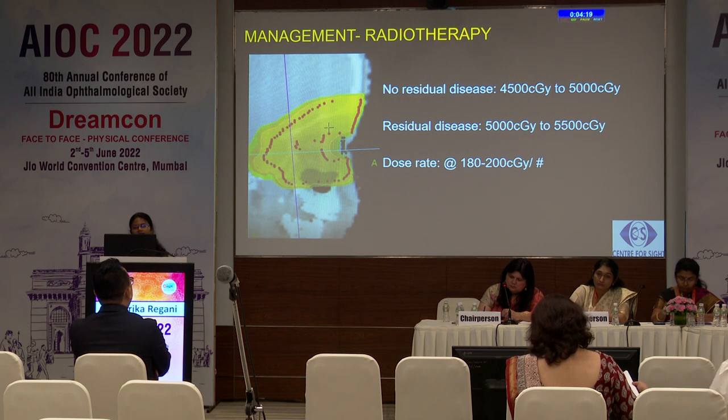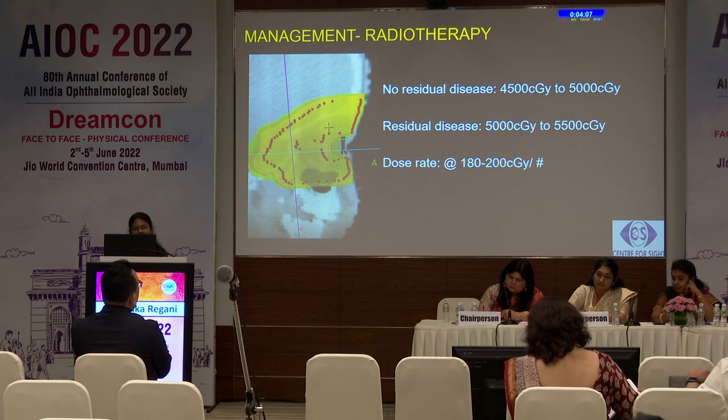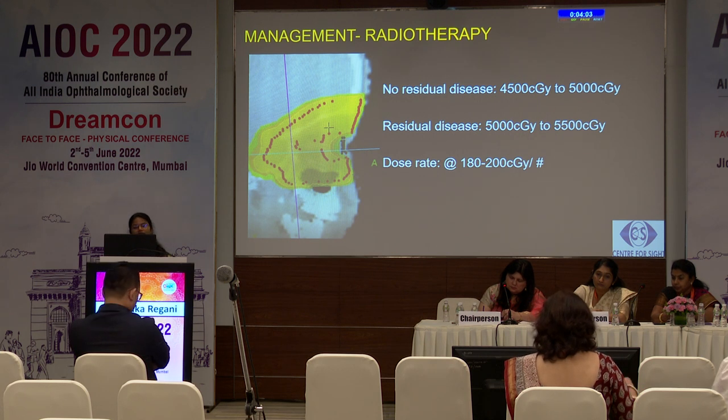Radiotherapy is very important. Based on the amount of residual disease, we decide the radiation dose. If there is no residual disease, the dose given ranges from 4,500 to 5,000. And if there is any residual disease remaining, then we give a dose of 5,000 to 5,500 centigray, at a dose rate of 180 to 200 centigray per fraction.